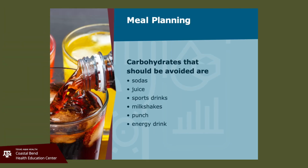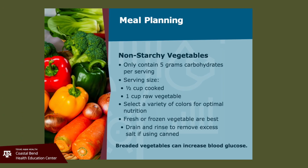There are carbohydrates that should be completely avoided. Those are regular sodas, juices, any sports drink, milkshakes, punch, fruit punch, and any energy drink.